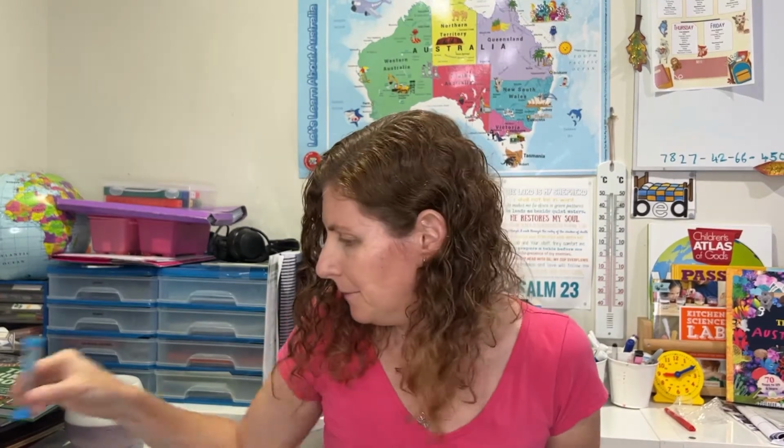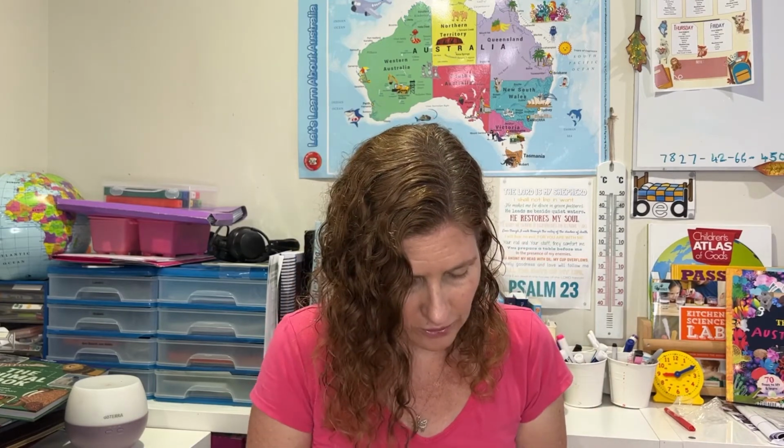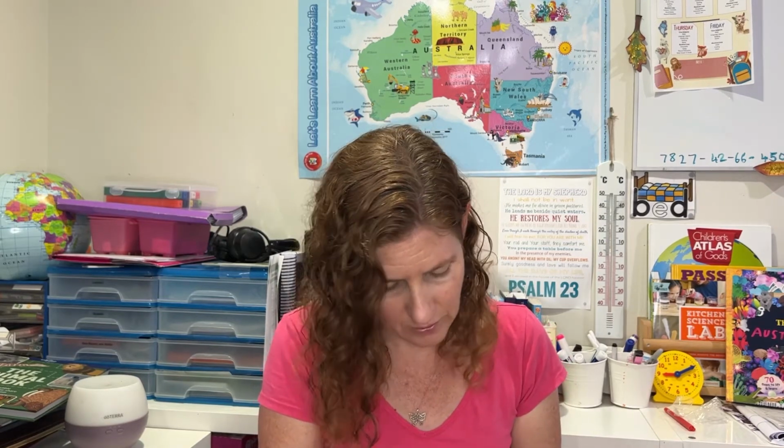It has a 10-second sand timer. That's how long you've got to find the things. We have our category tokens, so there's sport, animals, food, landmarks, and Aussie icons. And then we have our big map of Australia here. And then we choose a card from the deck and a token, and then depending on the color of the thing that you've chosen.